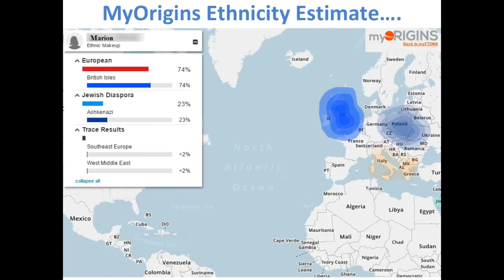This is a MyOrigins ethnicity estimate from Family Tree DNA. And this is for my cousin Marion. And I wanted to show this one because it says 23% Ashkenazi Jewish. Now, Marion doesn't have any known Jewish ancestors, but she does have an unknown grandfather. So this is a really good clue to the ethnicity of that unknown grandfather.